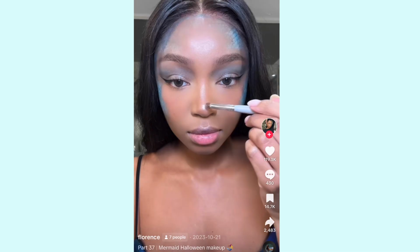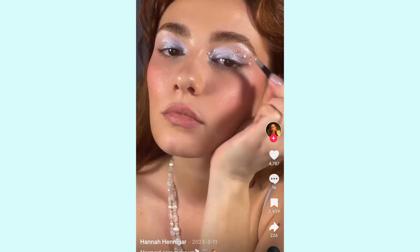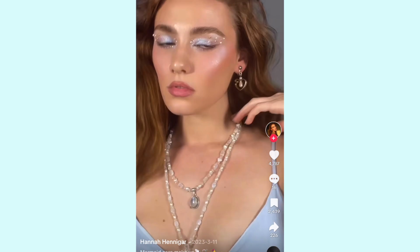Instead of listing makeup brands, I'm going to show you some mermaidcore inspired makeup looks. Here's some of my favorites. I would definitely recommend scrolling through TikTok and going down a rabbit hole because it is heaps of fun.